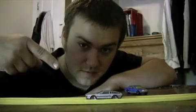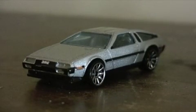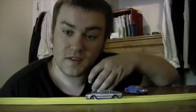For many automotive enthusiasts, this was the beginning. Small die-cast cars called Hot Wheels. I had a massive collection of these, and one of my favorites to always send off jumps and loop-the-loops was this.